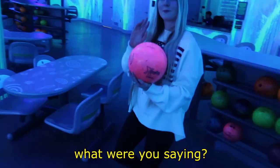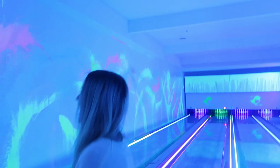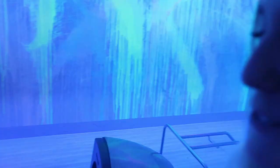I need a lighter ball. Lloyd's getting a lighter ball because she's very weak and cannot throw the ball. What happened? Oh my lord, bro. I thought I was gonna get screwed over. Dude, you freaking suck. She got a smaller ball because she couldn't throw it, how heavy it was.